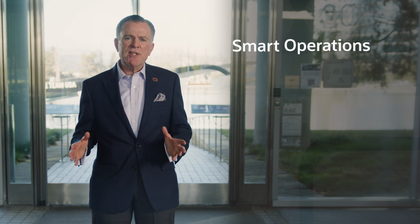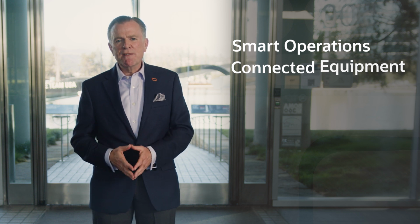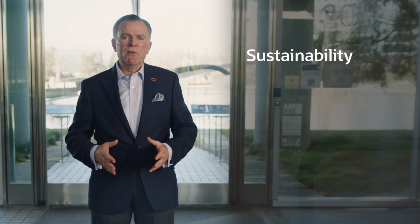More smart operations capabilities with new connected equipment use cases in maintenance and manufacturing. And new sustainability scenario modeling in transportation management. These and many more enhancements give you the functionality and flexibility required to succeed, both now and in the future.